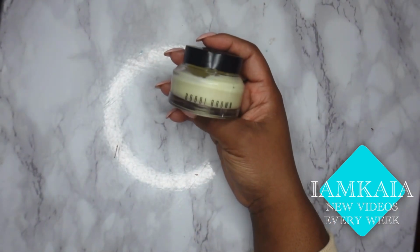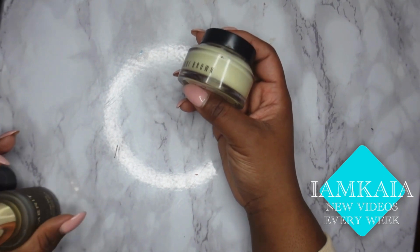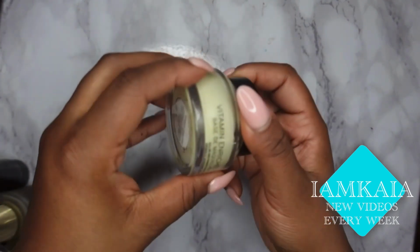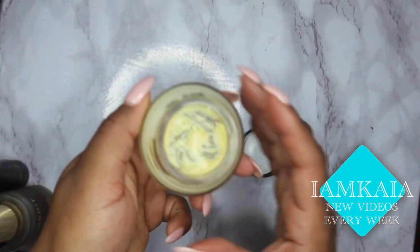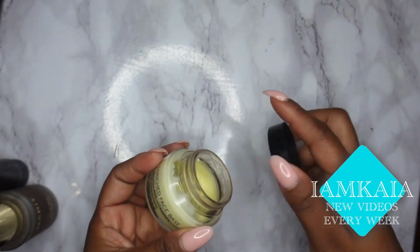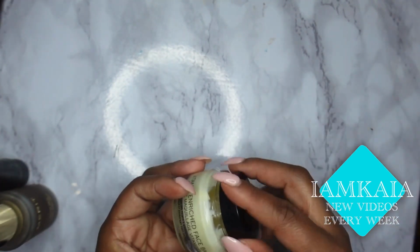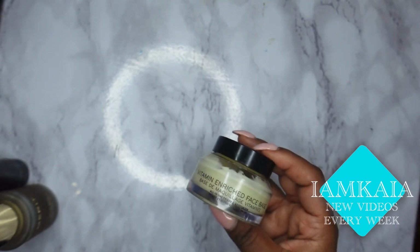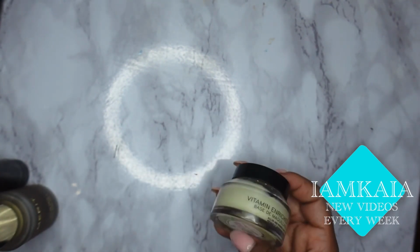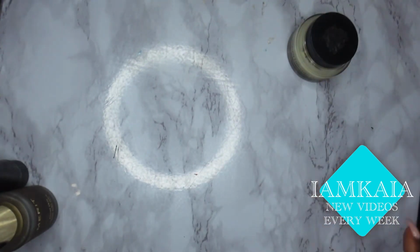Okay, this month for primers, I will be using my Bobbi Brown vitamin enriched face primer. I've been using this a lot. I'm actually almost out of it, so I'm going to finish this up, and I will be buying another one. Now, I'm not going to get this from like Sephora or Ulta. I'm going to go right to the CCO store and pick this up so I can get it at a discounted price. I'm not paying full price for this. So this is one of the primers that I will be using this month.